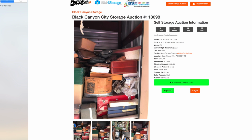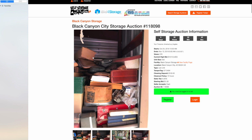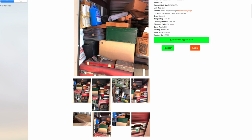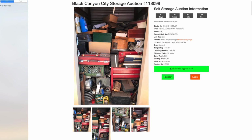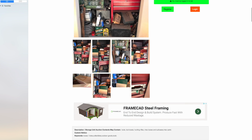Now I see why it's going for a lot. There's guns in here. You see these guns? There's guns in there. That's why it's going for a lot of money. You see right here. So always got to look. One of the things I like doing when I look at online storage auctions is looking from the highest current bid price to the lowest bid price, because I want to see what all the hype is about. Why are they bidding high on some of these units? But yeah, there's guns in there, and you can visibly see 2 guns right there, right? So that's why they're going for a higher amount.